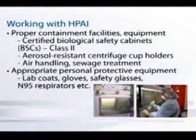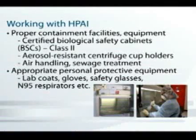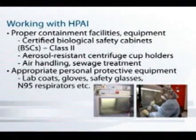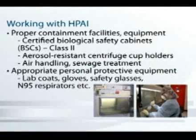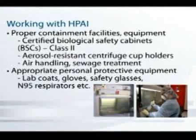We need to be careful not to create aerosol. So we need to take precautions, such as using aerosol-resistant centrifuge cups to protect against any possible exposure if something should break during processing. And of course, we have to be concerned about air handling, sewage treatment, etc., so that we don't endanger the environment or the community where the lab is located. And of course, personal protective equipment should be standardized at a minimum. Gloves should be required, lab coats, safety glasses, and if you're working with high-path AI, certainly an N95 or better quality respirator should be standard.